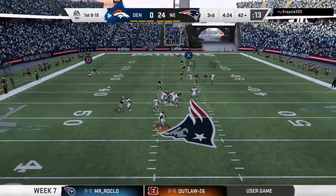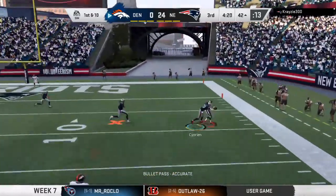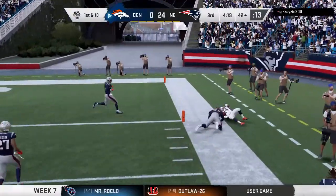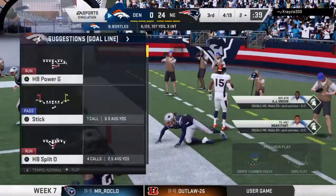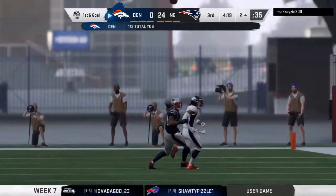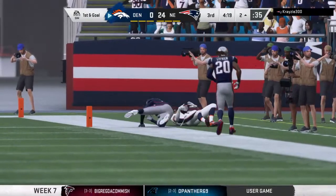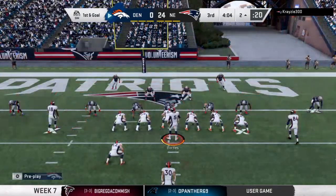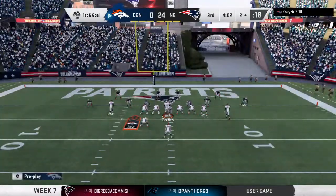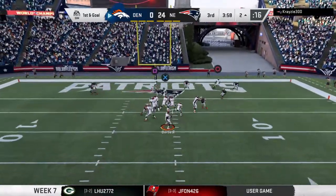On 1st and 10, here's Bortles. Going to look deep for Wilson. And at the 7-yard line, the catch is made. A huge play there for Denver, and even 40 yards. They're still looking for their first touchdown of the game, and for a second, I thought they had it right there. Looking on the sideline, it's finally good to see nods of approval. It's a welcome sign of life that this offense needed.